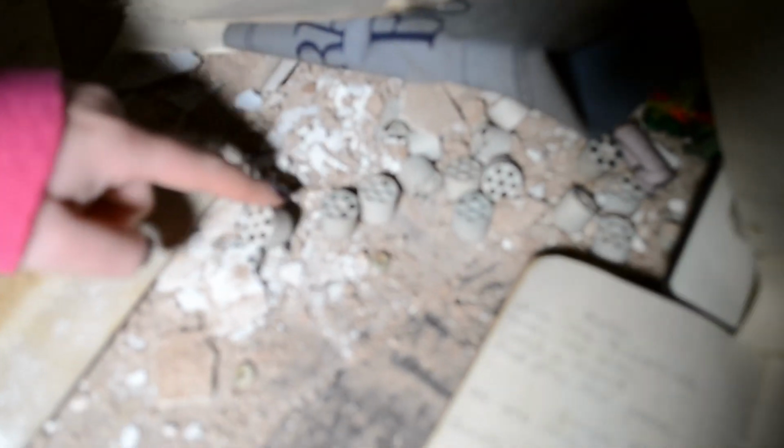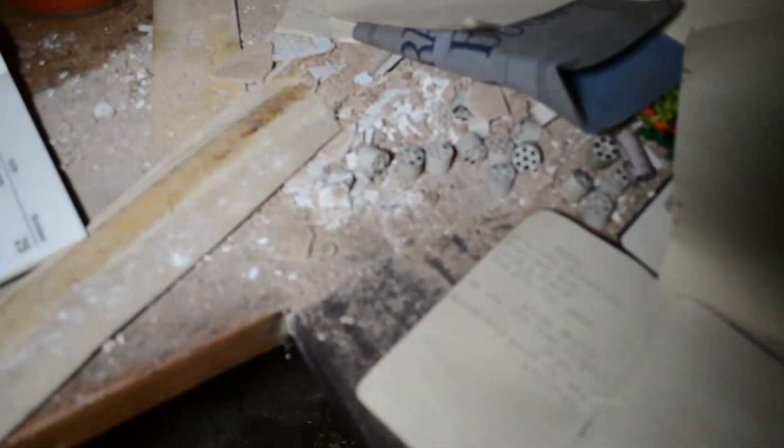See, here's some more of them revolver cartridges. Yeah. No, we think they had a revolver. Guns. And it's a tiny gun. We've had a look. There's some in that pot there.